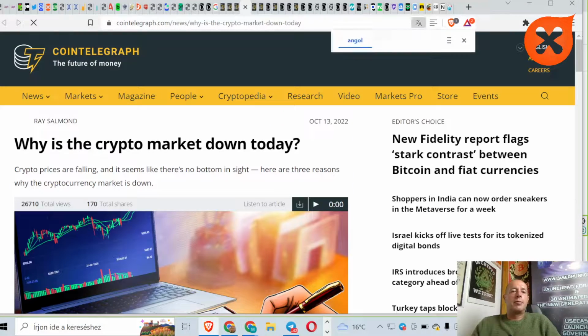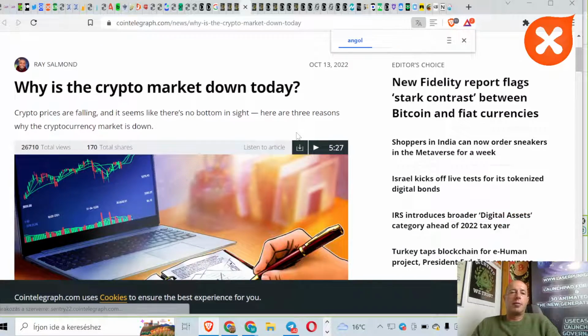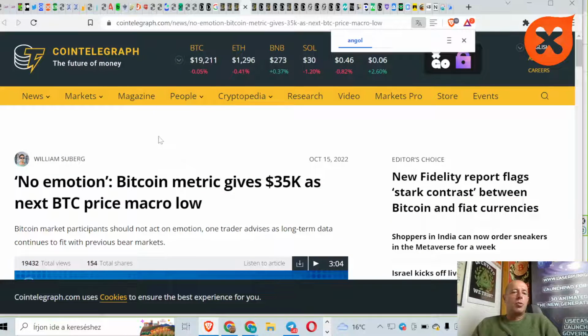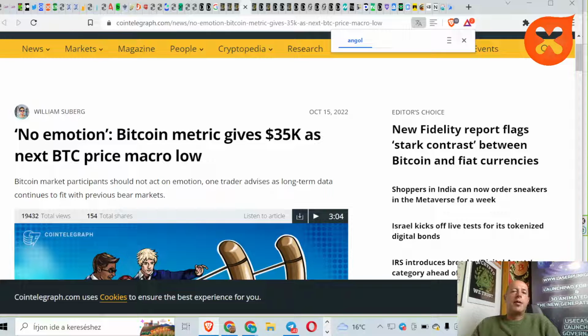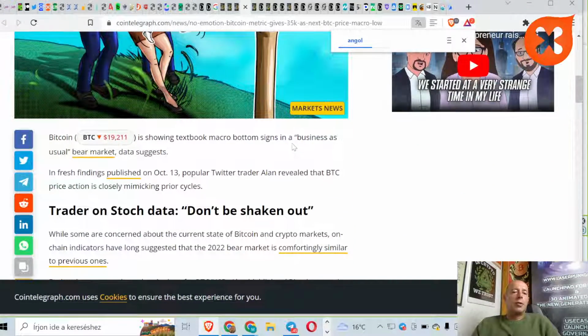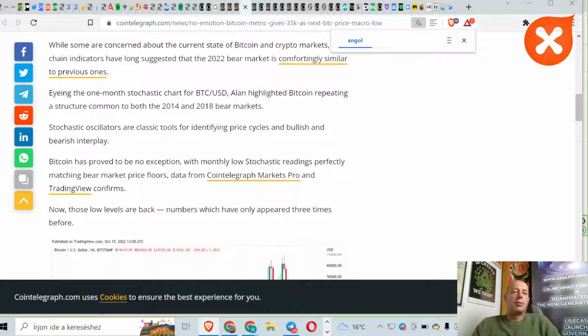Next piece of news is, why is the crypto market down today? That's not fresh news, so it's not so interesting anymore. Next: Bitcoin metric gives 35,000 US dollars as the next BTC price macro low. Okay, trader on stock data: don't be shaken out.